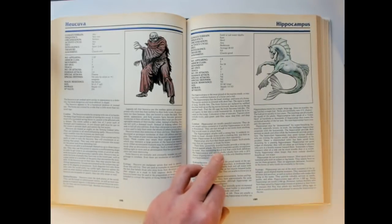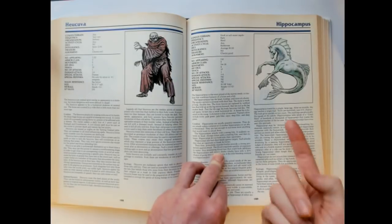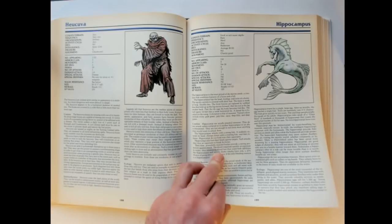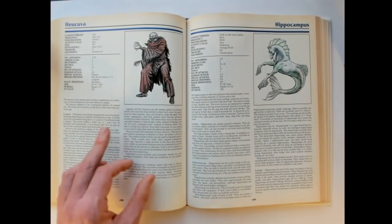The hippocampus. You know, my background is psychology, and when I think of the hippocampus, I'm actually thinking of a part of the brain. And when I saw this, I couldn't help but laugh. It was quite entertaining. I don't think it's a sort of monster you would have them fight, but maybe ride if they need some help getting from point A to point B.